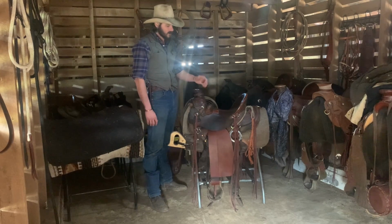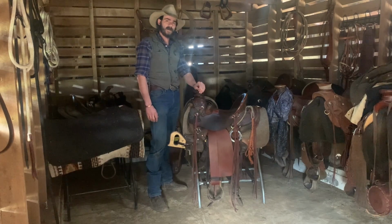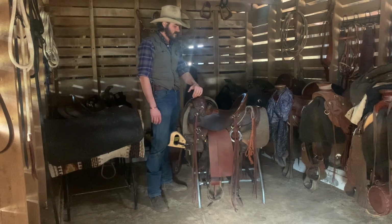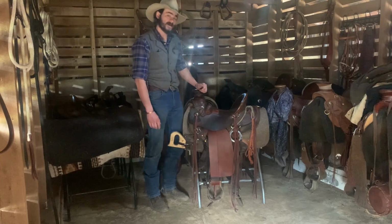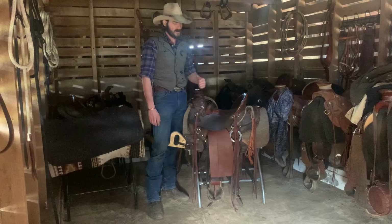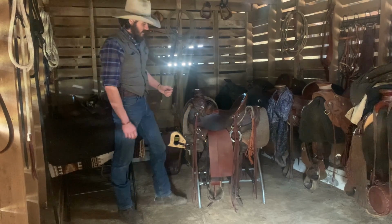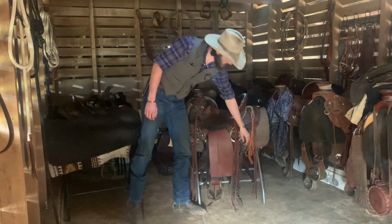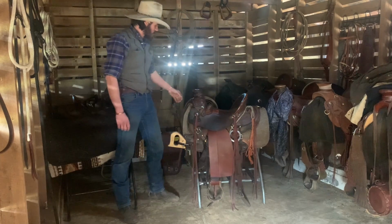It's just a slick fork Wade. I do have the bucket rails on there, which helps pack me into the saddle a little bit. Going up and down those hills, you can brace against it, or if you got something break loose on you, you got a rough stock, you can lock your knees up underneath and maybe keep yourself in the saddle a little bit. So anyway, because it's rough and steep, on your saddle you're going to want a back cinch, as well as a breast collar.